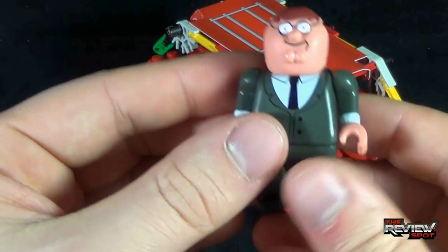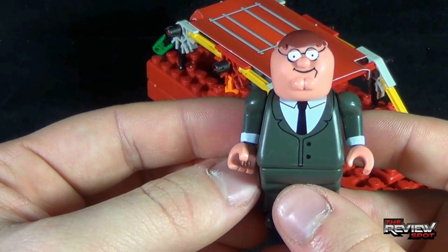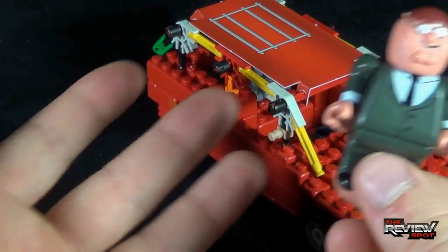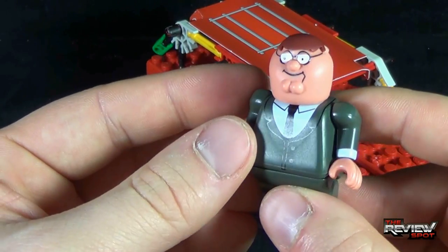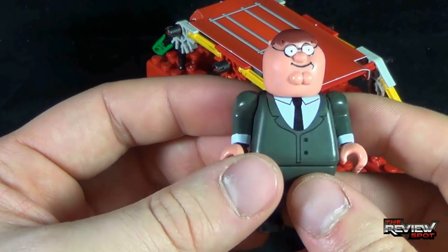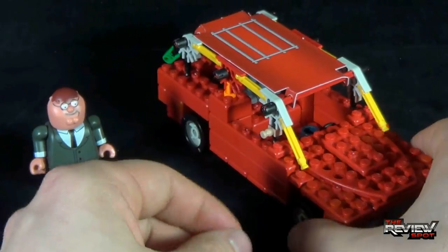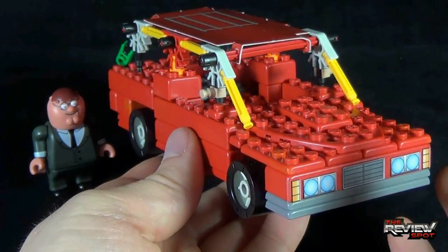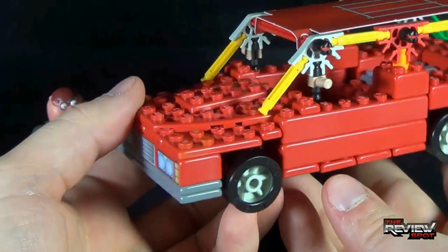Again, really liking that they're giving us, at least in this case, a different Peter. And hopefully they're going to keep doing this. We're going to get different variations of not only Peter, but certainly the other cast of Family Guy. Which then brings us to the station wagon. Again, it didn't take very long at all to put it together. And for the most part, I think it looks really nice.